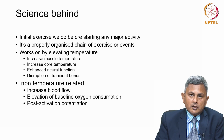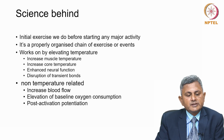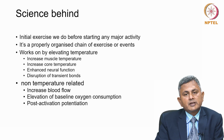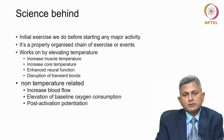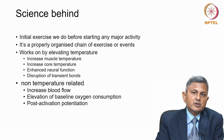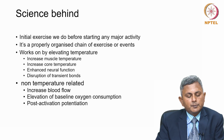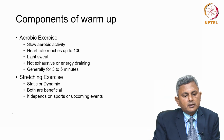When we do some kind of exercise, our body temperature increases. The benefits of increased body temperature are that it increases muscle temperature and core body temperature, enhances the neural function of our body, and disrupts the transient bonds formed between the joints. These are the temperature related effects of warm up. The non-temperature related effects are increased blood flow, elevation of baseline oxygen consumption, and post activation potentiation.